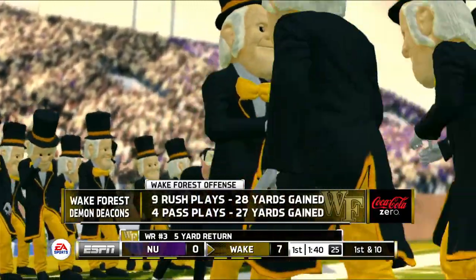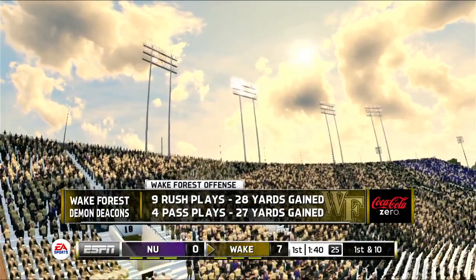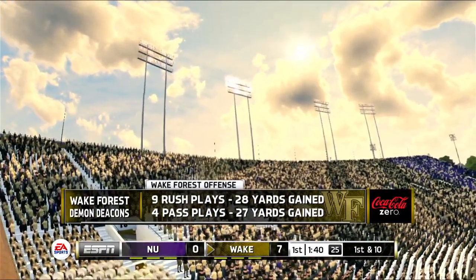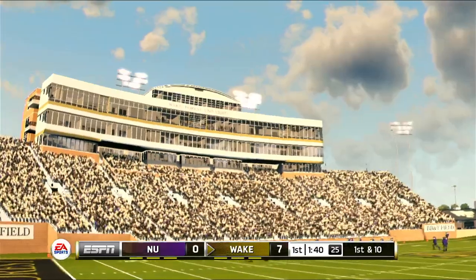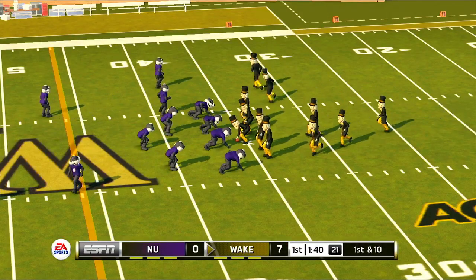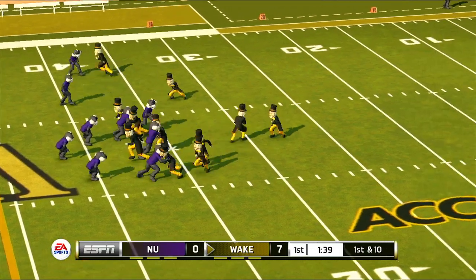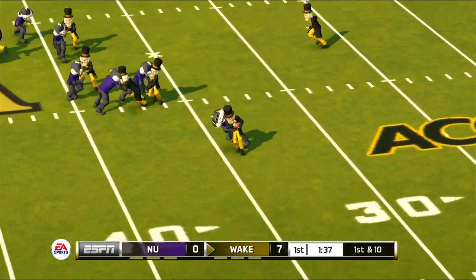Demon Deacons on this, really taking care of business early in this football game. Yeah, somebody forgot to tell them that they're the big underdog in this game and they're supposed to lose. I love their confidence that they're playing with right now. You can almost feel the offensive line's confidence growing with each snap. They have really controlled things up front, which is going to open up the rest of the playbook for the offensive coordinator. They try running left.